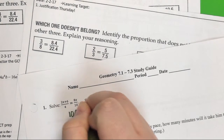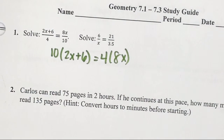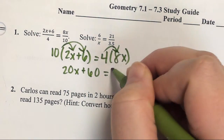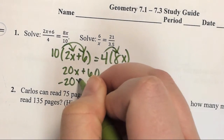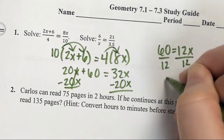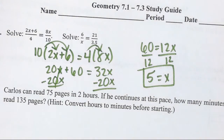Okay, so you did 10 times 2x plus 6 equals 4 times 8x. When you distributed, you got 20x plus 60 equals 4 times 8. I don't know why I'm distributing that. I got 32x. When you subtract 20 from both sides, what did you end up getting? 12x. Okay, and then when you divide it by 12, you got x equals 5. Natalie said, perfect. If you were really going for the A, it would always be smart to take that answer, plug it back in the problem, and make sure everything works out.